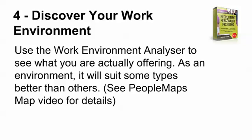Now, the other thing you can do is to actually discover what work environment you're offering. This is something that most employers are largely unaware of. So you use the PeopleMaps Work Environment Analyzer tool. This is a tool that we developed to help you figure out exactly what it is you're offering in terms of a work environment. Now, your environment will actually suit some people, some personality types better than others. And again, you want to understand what you've got so that you know that you can appeal to the right kind of people.